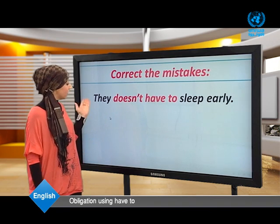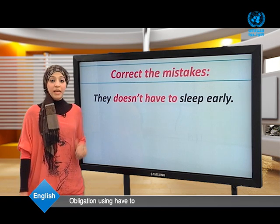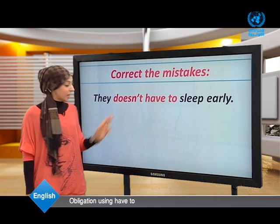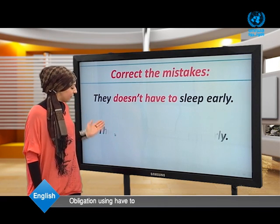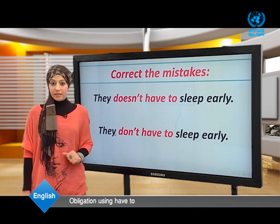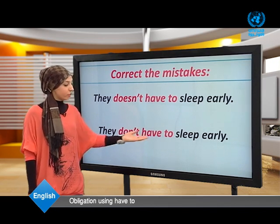Another one, they doesn't have to sleep early. Notice here, they, it's a plural pronoun. And here we have doesn't. Thank you. They don't have to sleep early. They don't, not doesn't, it's don't. They don't have to sleep early.